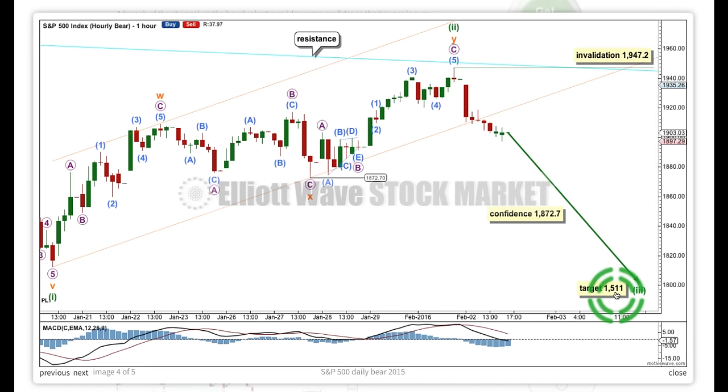Once we get a little bit closer to that target, if it looks to be too high, I'll start to calculate lower targets for you. If this target is wrong, it's going to be too high. Expect surprises for this bear market to continue to be to the downside.